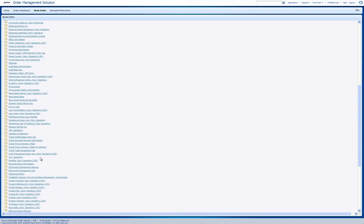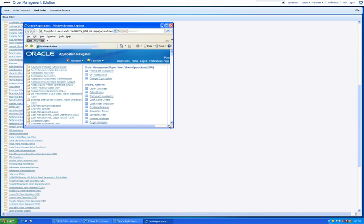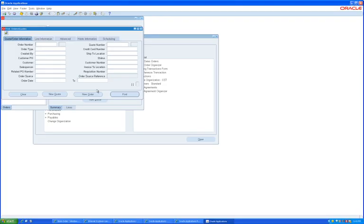So the next thing I want to do is go into the order management module of my ERP and actually book this order. So that's going to be launched here. Let me go ahead and open this up. I'll open it in a new window. Launching into my Oracle application. Now I'm able to go directly into that context and drill into my order organizer. What's launched initially is my search window.